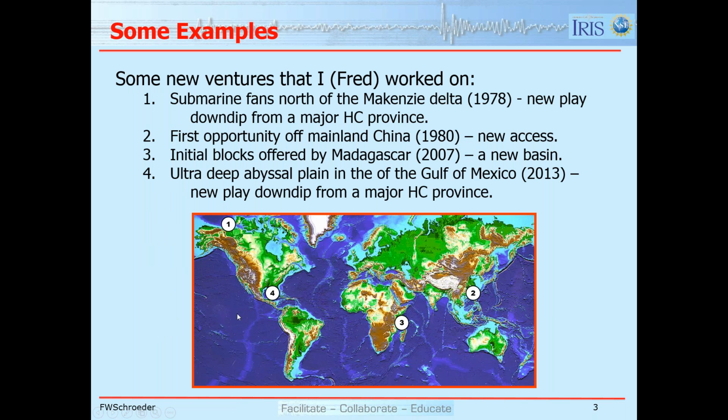I've had the privilege to work several new venture areas. I worked up in the Mackenzie Delta area in a deeper water environment than had previously been explored. I was involved when communist China was opened up to Western oil and gas companies. So that was back in 1980. I was involved in some exploration efforts off of Madagascar, which was a new basin back in 2007. And then an ultra-deep water play in the Gulf of Mexico just a couple of years ago.